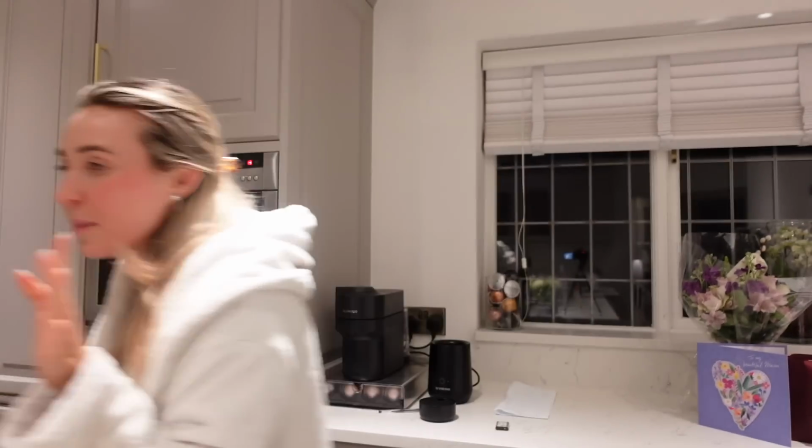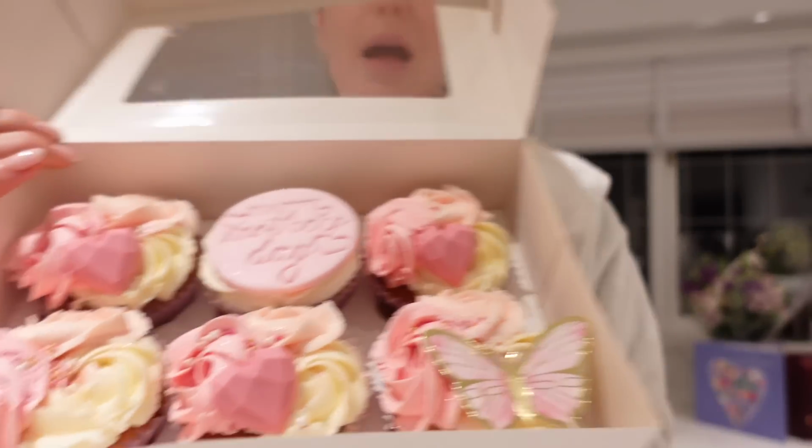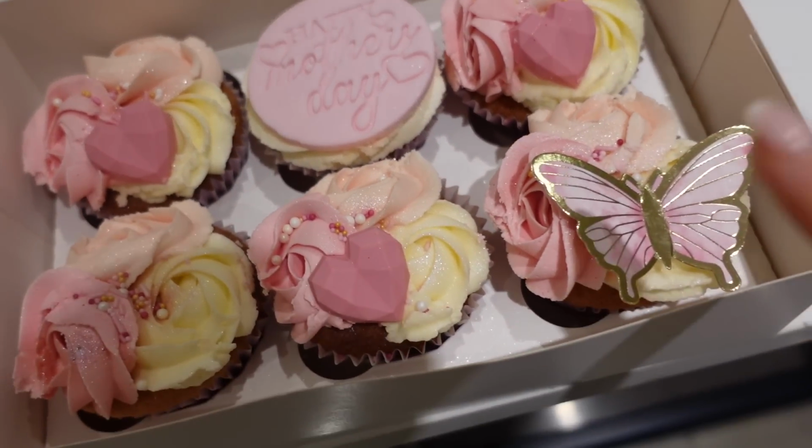My mum doesn't want dessert. Reese has gone to his mum's house. He's not here to eat anything, and I'm just gonna have a bite of my dad's. Although, my mum brought with her some beautiful cupcakes, which look like this. I don't know if you're gonna be able to see them properly on camera. I don't want them to fall out. Maybe I should show you a different way. How beautiful are those? Look at this butterfly.